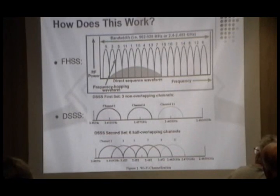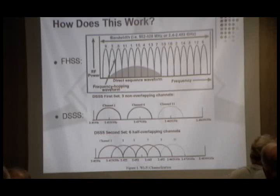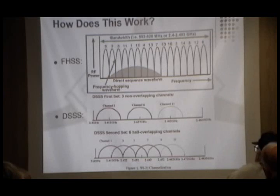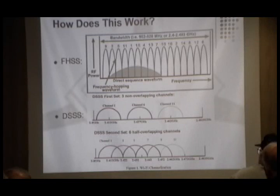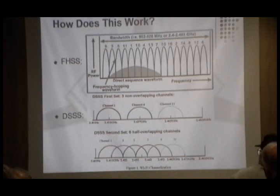Okay, how does this work? I'm going to focus more on what they call the physical channel, how this thing actually modulates and puts data out there, because that's very important if you really want to understand what you're getting into, and to talk with other people about how these things work. Frequency hopping spread spectrum: basically, you could think of each one of these channels here as like a 72 megahertz, very narrow band channel. And all this thing does over this band is, you can see, it hops from 1 to 2 to 3 to 4 to 5, and it keeps going. It just hops in a pattern that it's given when it binds with the radio.